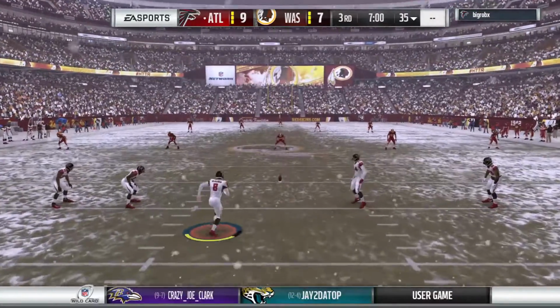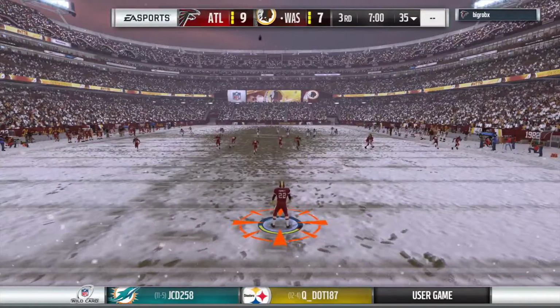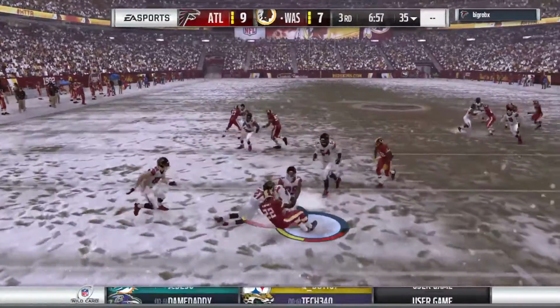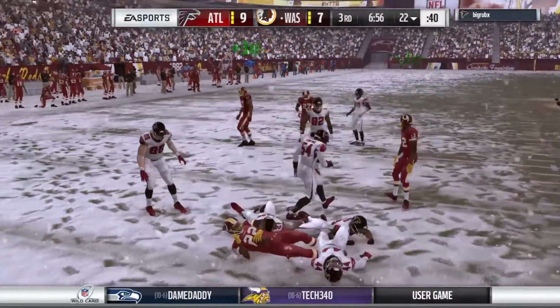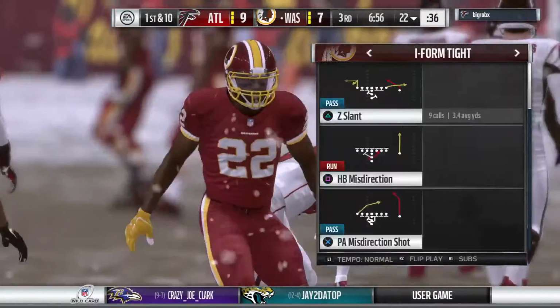So both teams have their marching orders, and we'll get going again here in quarter number 3. This is taken at the 3. And he'll take this up past the 20 and down at the 22-yard line. A look at Washington as they come onto the field.